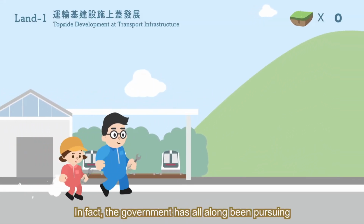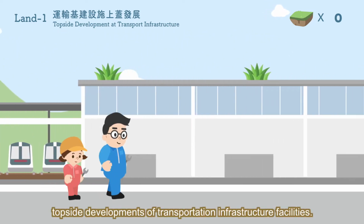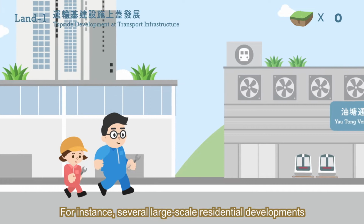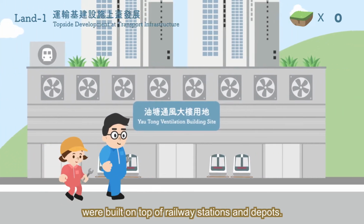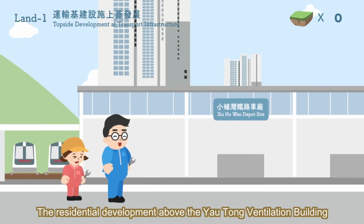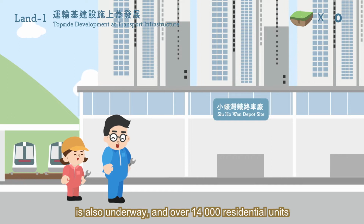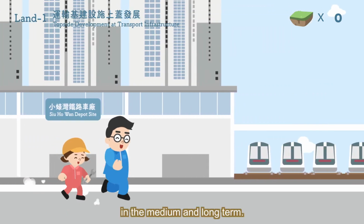In fact, the government has all along been pursuing topside developments of transportation infrastructure facilities. For instance, several large-scale residential developments were built on top of railway stations and depots. The residential development above Yau Tong Ventilation Building is also underway, and over 14,000 residential units are being planned atop the existing Siu Ho Wan depot in the medium and long term.